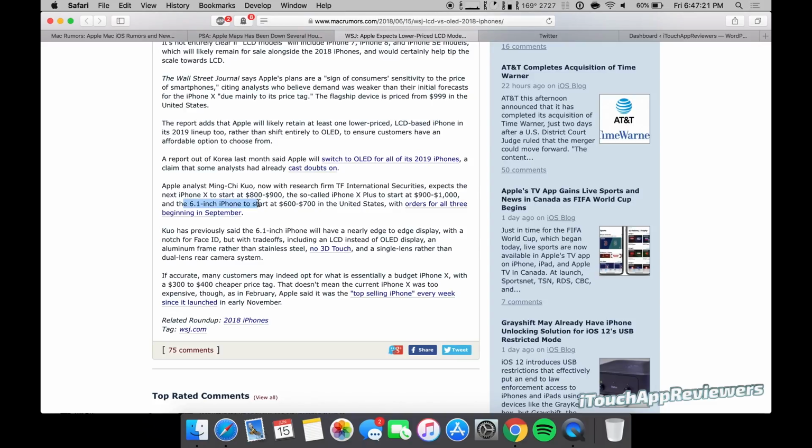Anyways, the 6.1-inch iPhone is going to start between $600 and $700, so probably $699. And orders for all 3 models are beginning in September. Kuo has previously said the 6.1-inch iPhone will have a nearly edge-to-edge display with a notch for Face ID, but with trade-offs, including LCD instead of OLED, an aluminum frame rather than stainless steel, no 3D Touch, and a single lens rather than dual lens. So I definitely agree with most of that. I don't know about the 3D Touch, but the aluminum frame definitely makes sense.